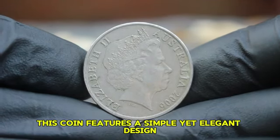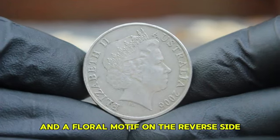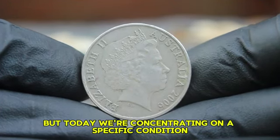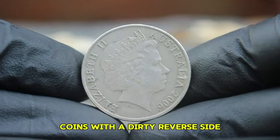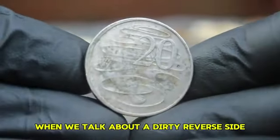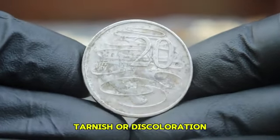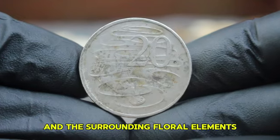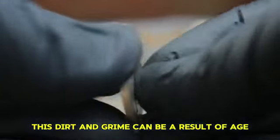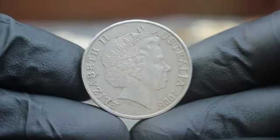This coin features a simple yet elegant design, including an iconic image of a platypus and a floral motif on the reverse side. But today, we're concentrating on a specific condition: coins with a dirty reverse side. When we talk about a dirty reverse side, we're referring to coins that have accumulated grime, tarnish, or discoloration on the side that features the platypus and the surrounding floral elements. This dirt and grime can be a result of age, improper storage, or simply being handled frequently.